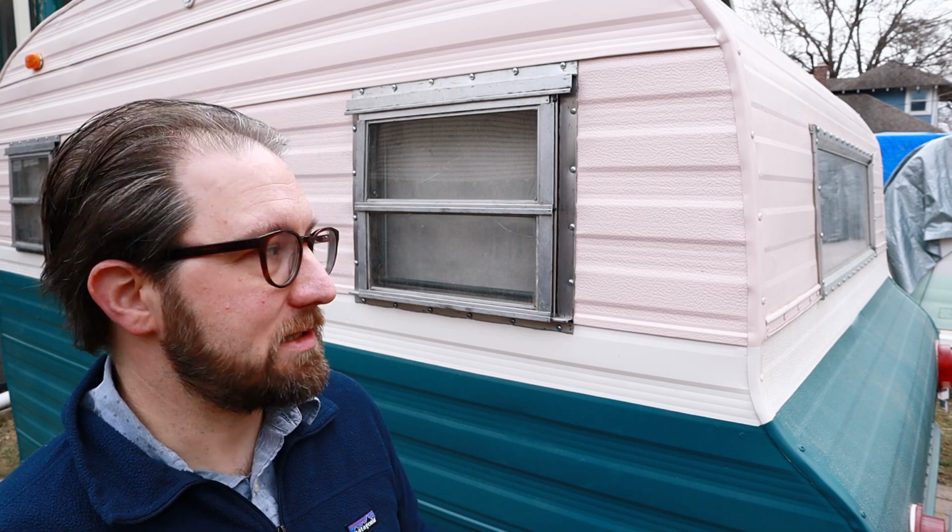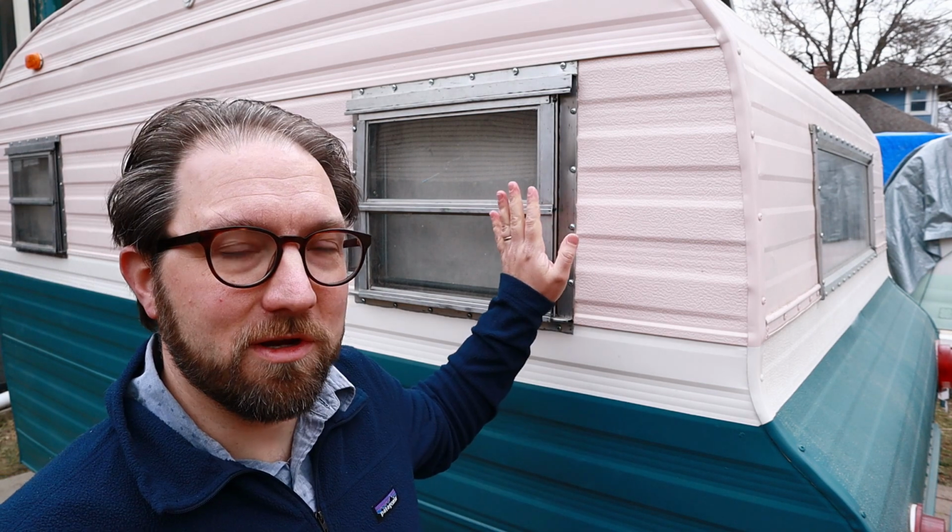We spent $75 on all the butyl tape that we used for this camper. I would recommend trying to buy that locally because it's kind of heavy, and you're going to pay a lot of shipping trying to get it. But you're definitely going to want to pick some up before you even consider putting your skins back together.